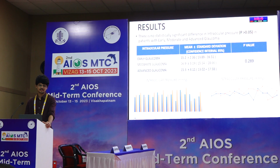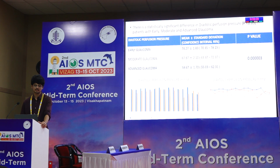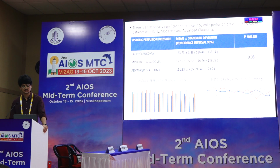As the patients are medically controlled for IOP, there is no significant mean difference between the 3 glaucoma groups in IOP, whereas ocular perfusion pressure in advanced glaucoma is around 50 mmHg, and in early glaucoma it is around 60 mmHg, and there is a statistically significant difference among these 3 groups. Similarly, with diastolic perfusion pressure, there is a statistically significant difference among these 3 groups. Similar to that, systolic perfusion pressure also has a mean difference which is statistically significant among the early, moderate, and advanced glaucoma groups.